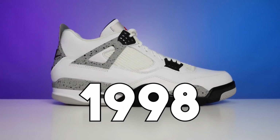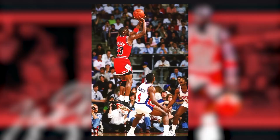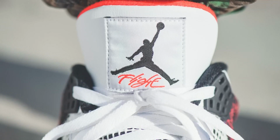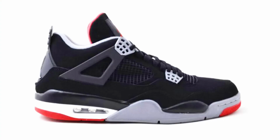Originally releasing in 1998, retailing at $110 and designed by Tinker Hatfield, the Air Jordan 4 was heavily known for taking flight. With the flight branding on the tongue in this iconic font, it became a staple in the game, and next thing you know, everybody loved them. Originally releasing in the white cement, black cement, military blue, and fire red colorways, this shoe has been hot on the scene ever since.